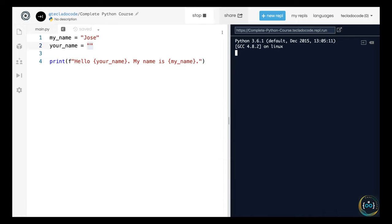Because if you run this right now, you'll get hello, empty string. My name is Jose. If the user has to come in and edit the program, then, you know, this will work, right? But how are you going to share this with users that don't know any programming?